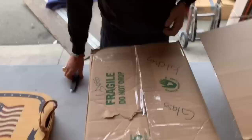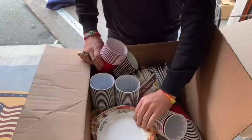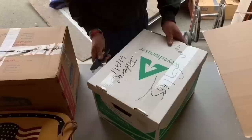Glass. Also one of my least favorite when you hear a kitchen glass box. It's like Pfaltzgraff. Nope, Corning. Lots of Corning. Corning dishes. Looks very Christmassy. And the red cups. A lot of red cups. I already took a bag for my house, but I won't take these because they're out of the bag. Mom's glass.